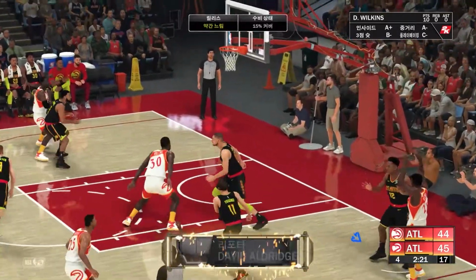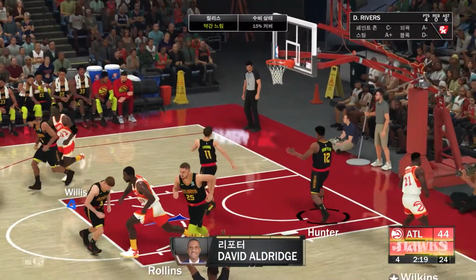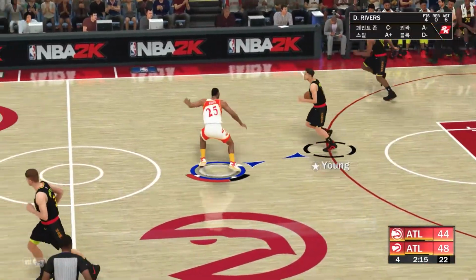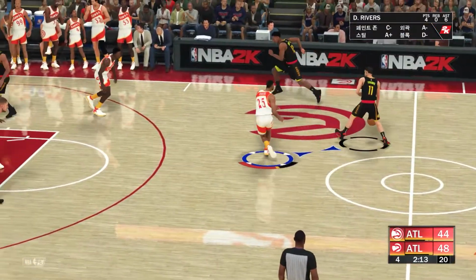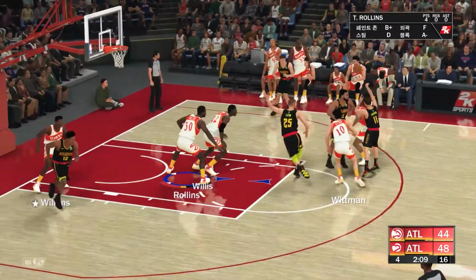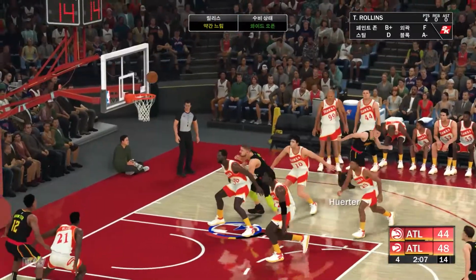Hi, guys. During the break, I was able to catch the message Atlanta's coach gave to his team. He told them, hey, guys, this is a close game, but if we execute right here, I like our chances. There's no need for hero ball. Trust one another. Make the simple play.